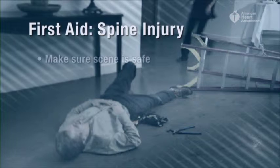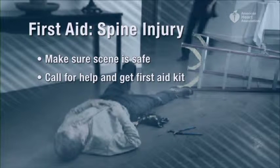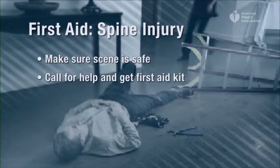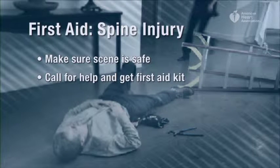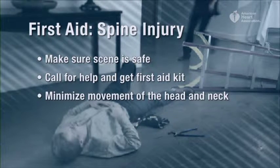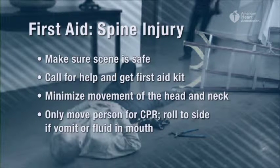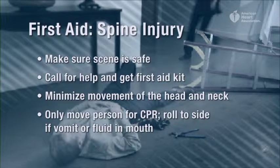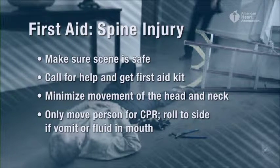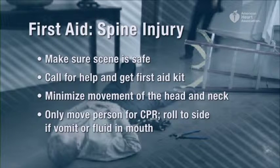Follow these steps when giving first aid for a possible head or spine injury. First, make sure the scene is safe. Call your emergency response number, or 911, and get an AED and first aid kit. Minimize movement of the head and neck. Move the person only if she is in danger or if you need to provide CPR. If the person is having trouble breathing and is vomiting or has fluids in her mouth, roll her to the side.